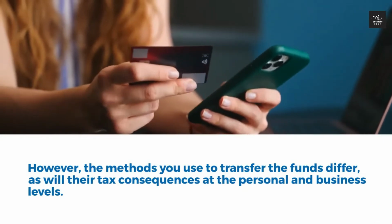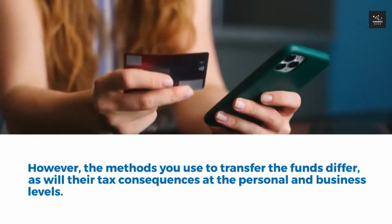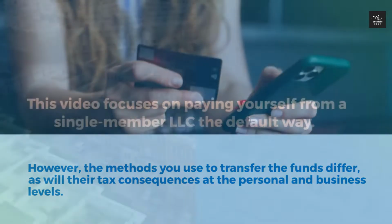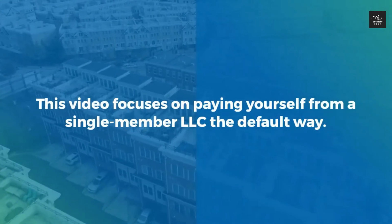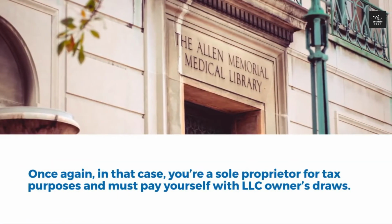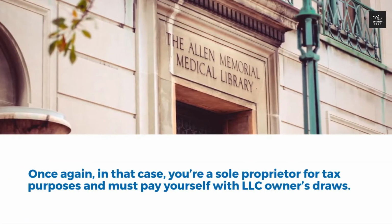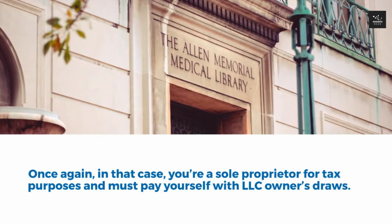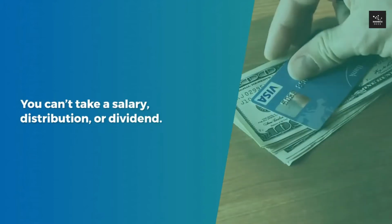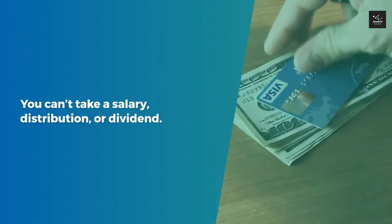However, the methods you use to transfer the funds differ, as will their tax consequences at the personal and business levels. This video focuses on paying yourself from a single member LLC the default way. Once again, in that case, you're a sole proprietor for tax purposes and must pay yourself with LLC owner's draws. You can't take a salary, distribution, or dividend.